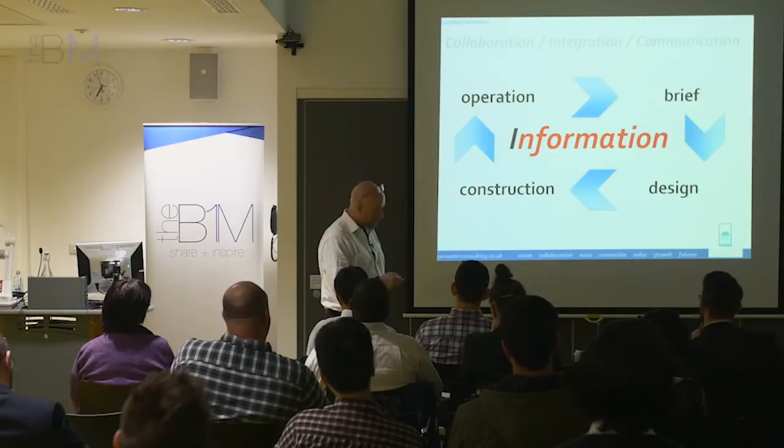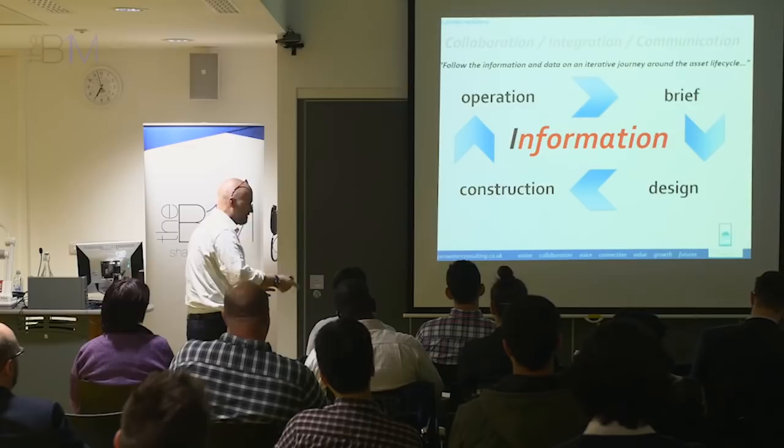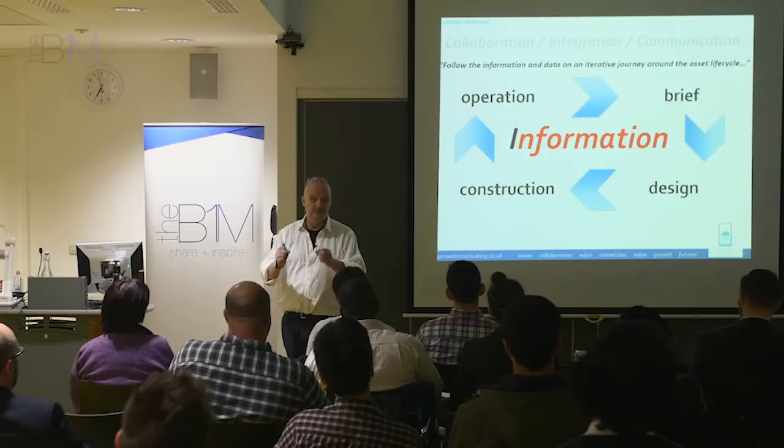And really, that's BIM. Because all we're doing is following the information and data around the life cycle of the asset all the way around. And that's all it is. So whenever you get fogged by this stuff, follow the information.